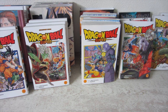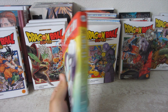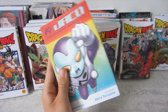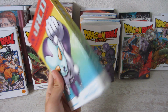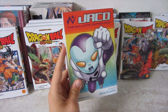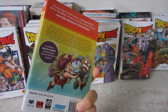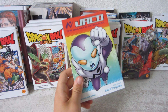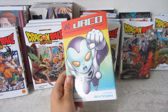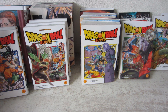Alright, we are starting to get closer and closer to the Akira box set with Jaco the Galactic Patrolman, another Dragon Ball manga. Really cool read, really goofy. This isn't fighting or stuff, this is a bit humoristic. Really nice read, I really did enjoy this, and I'm really gonna pick up Sandland as well, another Akira Toriyama work, because when he has the freedom to do what he wants and he doesn't have to do martial arts all the time, he can still be a very great mangaka. So this is a really fun read if you like Dragon Ball.